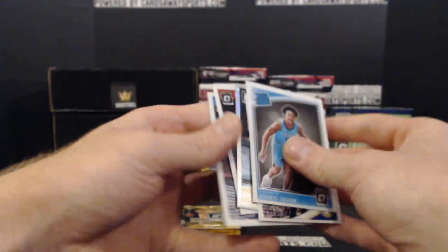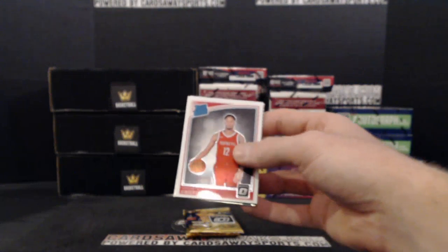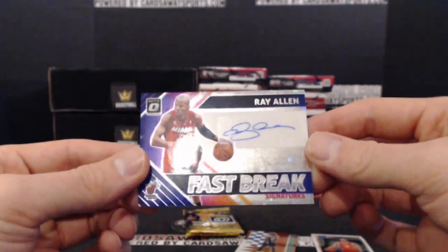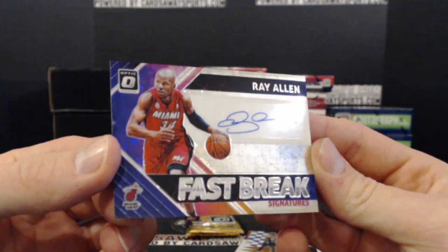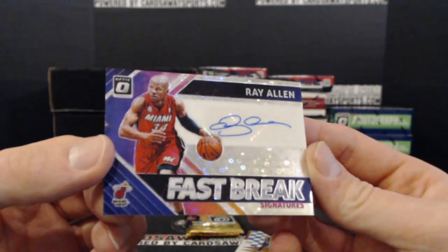Devontae Graham. Vincent Edwards. Fast break. Ray Allen for the Heat. Bam. Wow. Nice hit. Fast break. Ray Allen for the Miami Heat. Going to Daniel H. Nice hit.